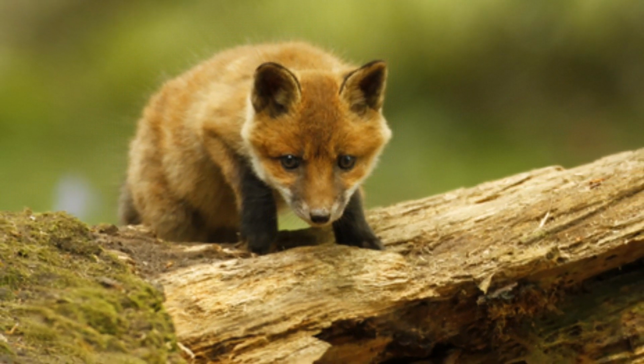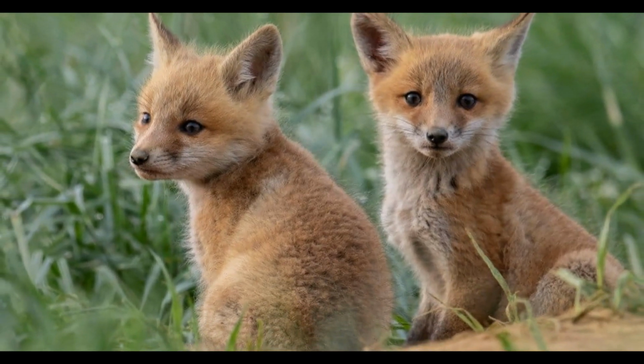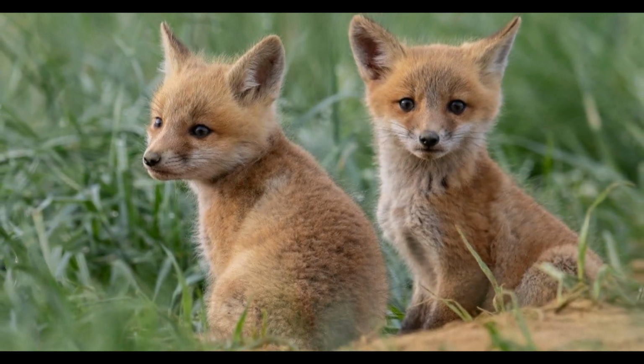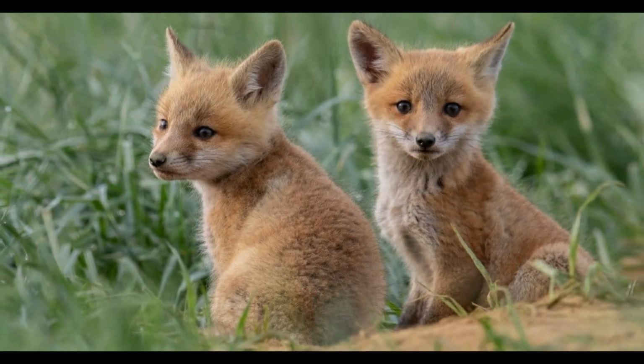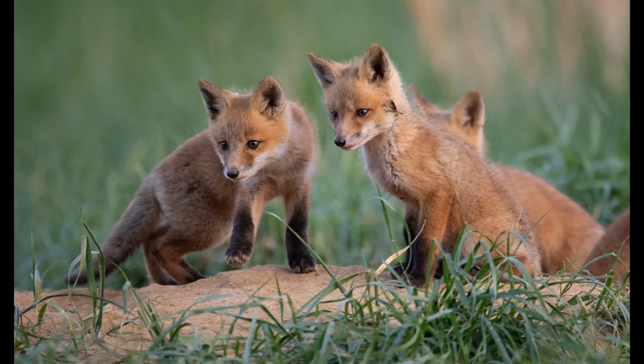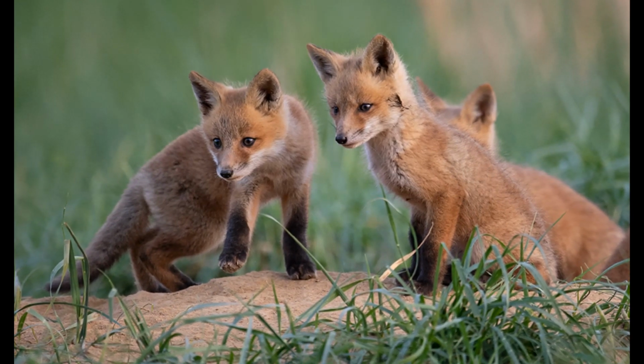At around 5 to 7 weeks of age, the young foxes start to venture outside the den, becoming more independent. They continue to be supervised and cared for by the parents. The parents play a crucial role in teaching the young foxes hunting skills, social behavior, and the rules of survival. This training period is essential for the pup's development.